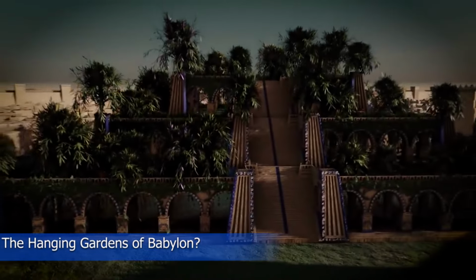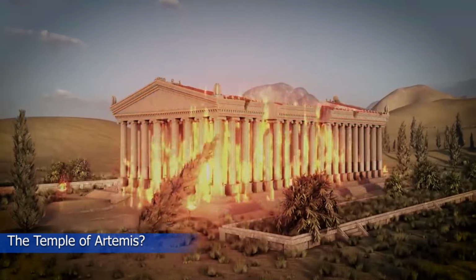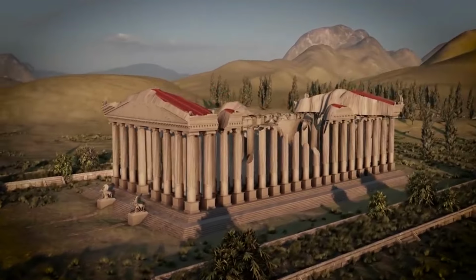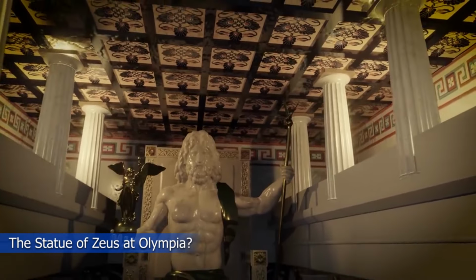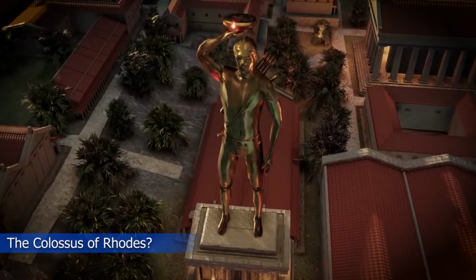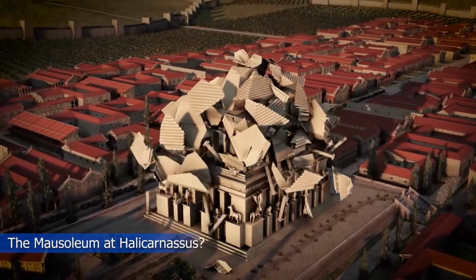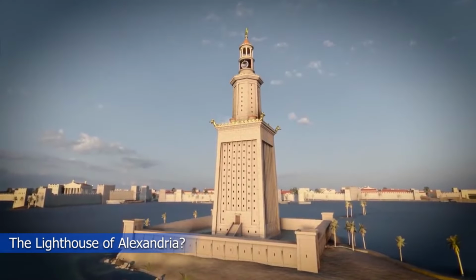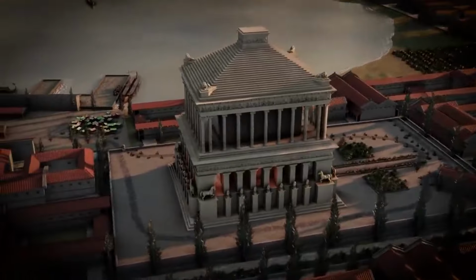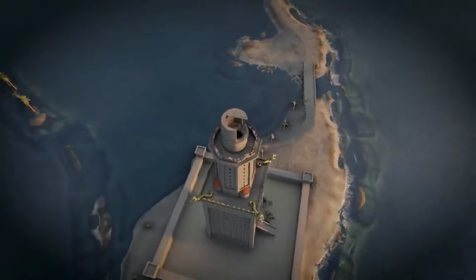The Hanging Gardens of Babylon, gone due to an earthquake, no one even knows exactly when. The Temple of Artemis, completely destroyed by the Goths about 1,800 years ago. The statue of Zeus at Olympia, mysteriously vanished, most likely destroyed during riots 1,500 years ago. The Colossus of Rhodes collapsed after a massive earthquake over 2,300 years ago. The Mausoleum at Halicarnassus, demolished, wiped off the map. The Lighthouse of Alexandria, lost to violent earthquakes. Every single one of these incredible monuments, the greatest wonders of the ancient world, gone, destroyed, erased from existence, except for one: the pyramids.